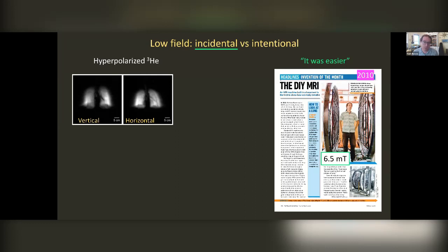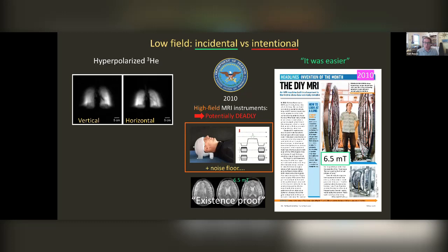But around 2010, I got a large grant from the Department of Defense, really focusing on this idea that if you want to bring magnetic resonance tools into the battlefield or in forward hospitals, those instruments could be potentially deadly in the presence of undisclosed shrapnel. And so what we've done in my group really is sort of intentional magnetic resonance at low field. We've established, as I will talk about, a series of techniques and sequences and hardware that are kind of an existence proof that neuroimaging is possible at 6.5 millitesla. And what that enables is operation anywhere.